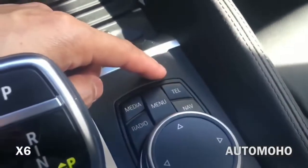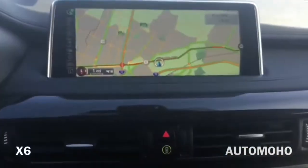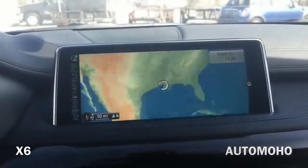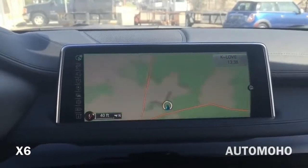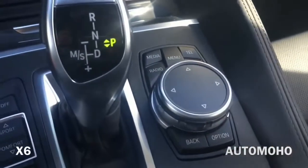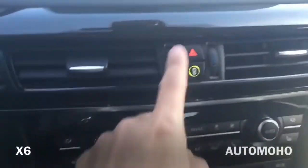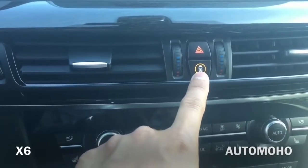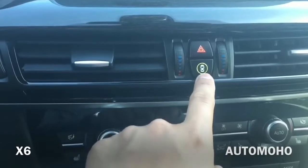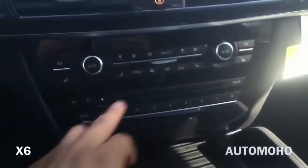Very nice sound quality. Above the knob you have your different sources button, navigation, and you can also use the knob to zoom in and out. Very fast system. Here you have the emergency hazard light, and there you have the button with the green circle. That's the button for the detection warning feature, like blind spot detection, frontal collision warning, or lane departure warning.